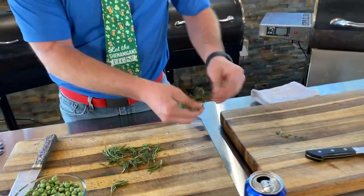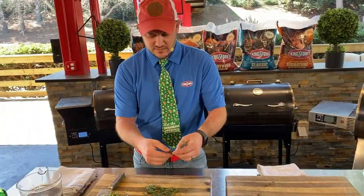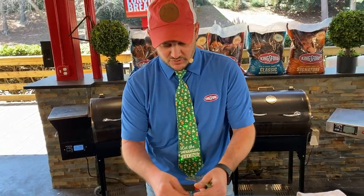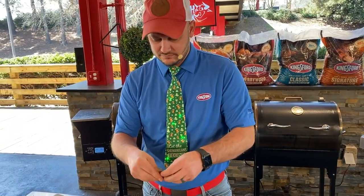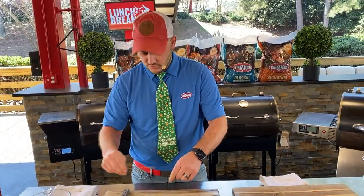Ooh. Right here. And we're going to go ahead and just all you got to do is take the stems and just go backwards. And you can save all these stems, put them in your stocks. Super, super delicious. I just love the aroma of fresh thyme. Yeah. Fresh herbs in general, Chef Greg. Maybe I'll put some fresh herbs on top of my heat deflector. Get some fresh herbal aroma in the grill.